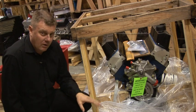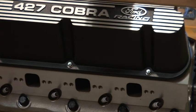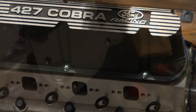It runs a full roller camshaft, forged internals, great big steel balancer on the front here. It runs the all-aluminium Z-Series CNC ported cylinder heads on it. It's got a high volume sump on it.